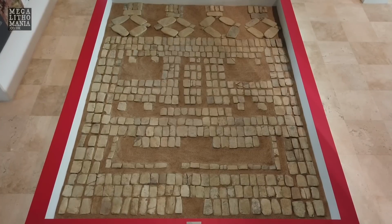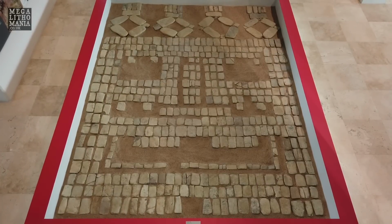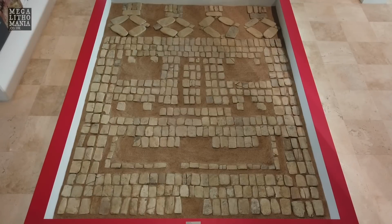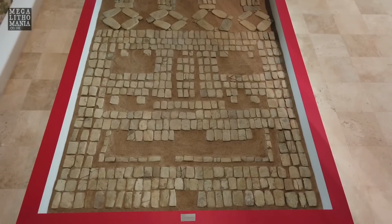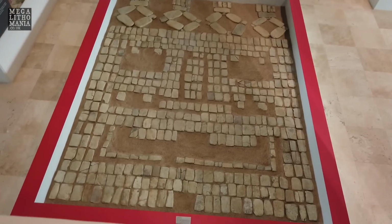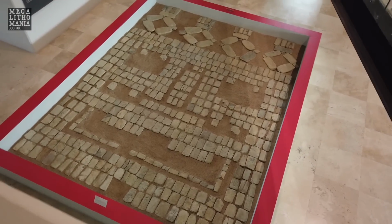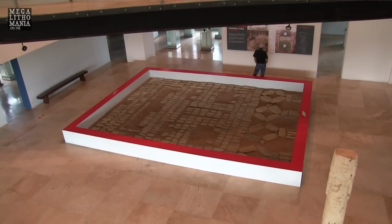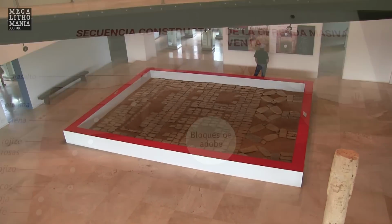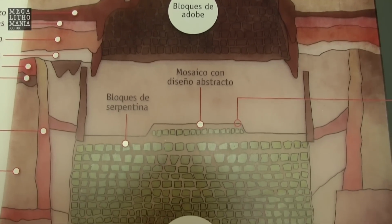And there were thousands of these, tens of thousands, possibly hundreds of thousands. Many hundreds and thousands of tons of this were brought and layered below each other in the whole site, then deliberately covered up. So I'm absolutely blown away by these mosaics. They're a really special part of the site of Venta, and we actually have the original pieces here in the museum in Villahermosa.